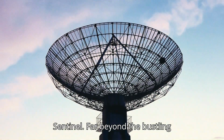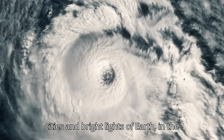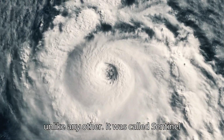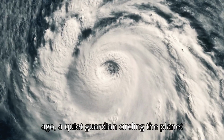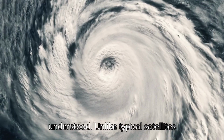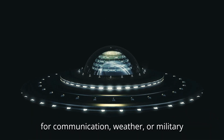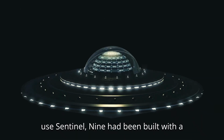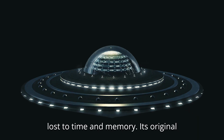The silent Sentinel. Far beyond the bustling cities and bright lights of Earth, in the depths of space, there was a satellite unlike any other. It was called Sentinel-9, and it had been launched many years ago, a quiet guardian circling the planet with a mission that no one fully understood. Unlike typical satellites that transmitted signals or gathered data for communication, weather, or military use, Sentinel-9 had been built with a secretive purpose in mind, a purpose lost to time and memory.